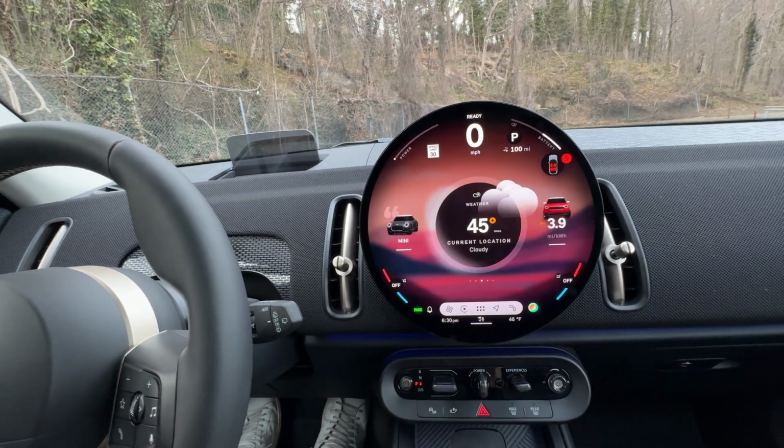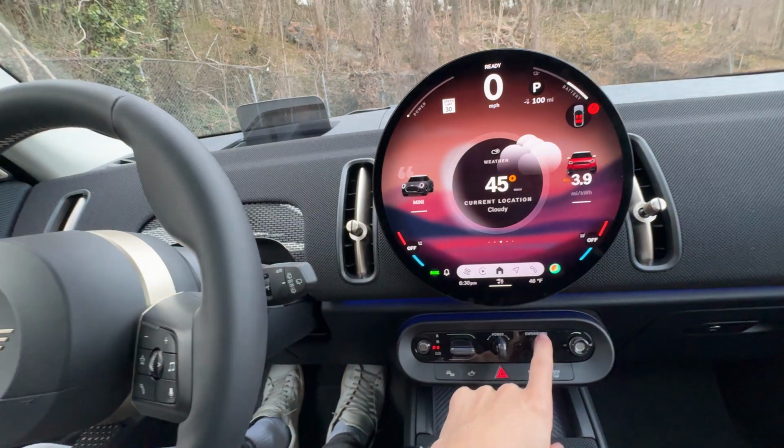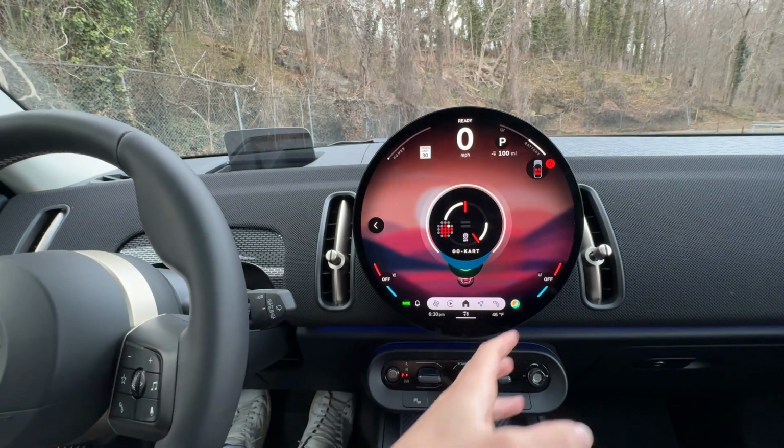So I like that they're doing that here. Like I mentioned, lots of experience modes. That's a huge part of this vehicle. So you have a few modes that actually do different things. So go-kart mode obviously is your sport mode.